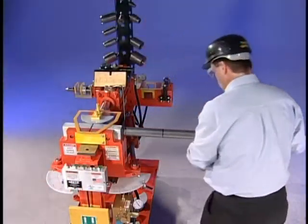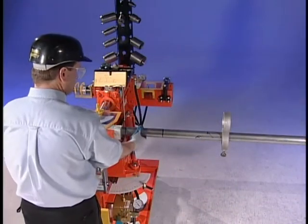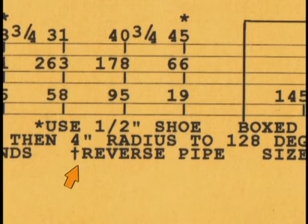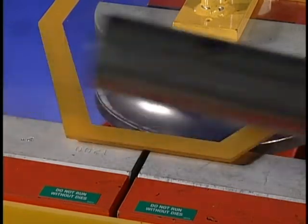When using a program card, always bend your pipe with your rotation dial and center line marks to the right of your first bend. In the event a bend needs to be made in the opposite direction, the card will tell you to do so. This is referred to as a reverse bend. Line up your first mark with the center line between the shoes.